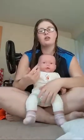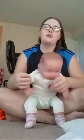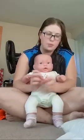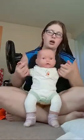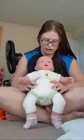But the Berenguer babies are realistic enough that some reborn people, like collectors, consider them reborns. I can classify her as my reborn toddler because of how big she is, but she is not really a reborn. She is just a factory made doll.